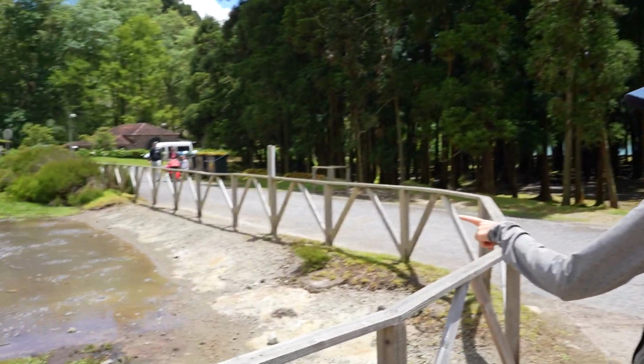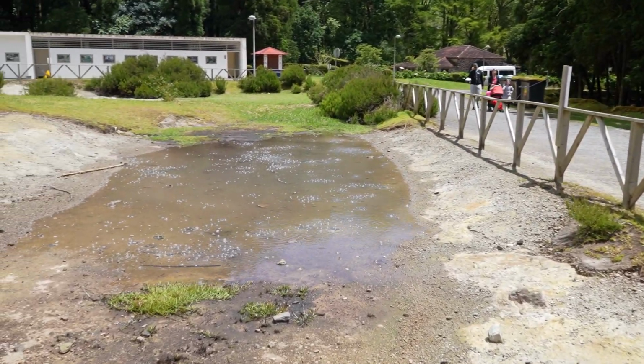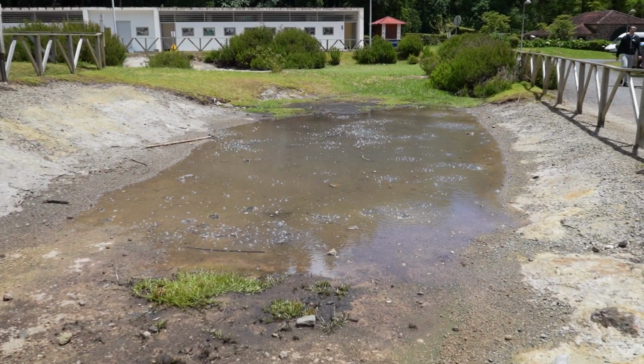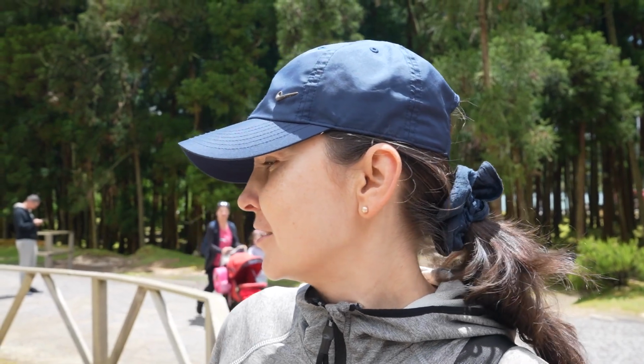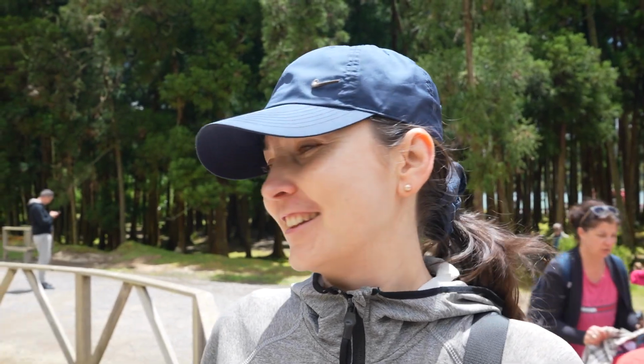Bubbling water. Bubbling and smelling. Oh, goodness. It is so interesting being so close to such a naturistic formation. I mean, I could only see this on some National Geographics, but being actually here and seeing it with my own eyes, it's just unbelievable.